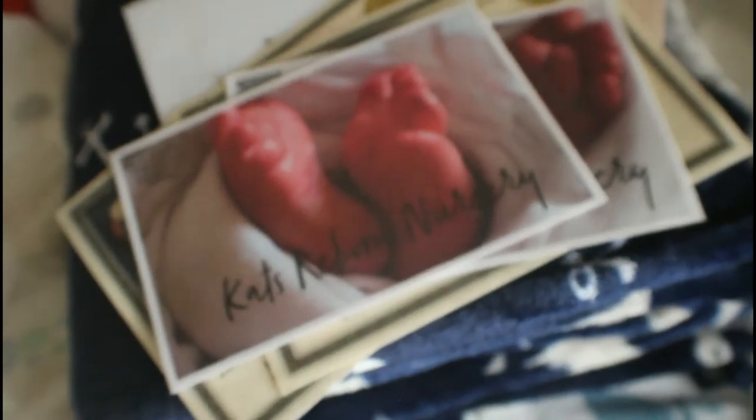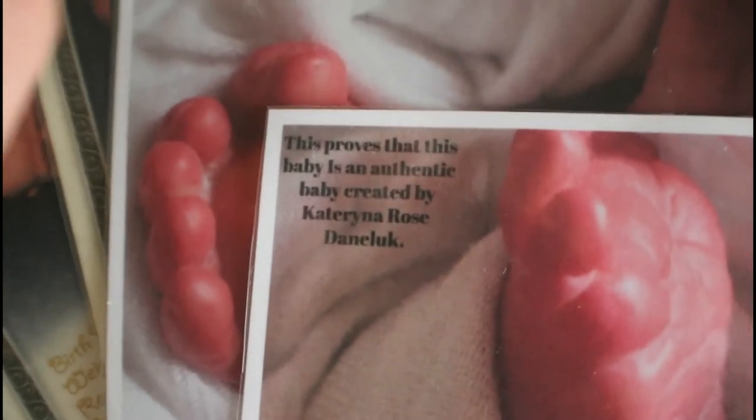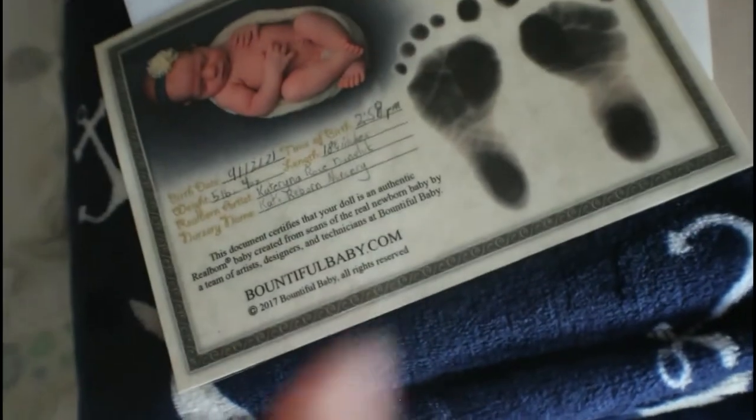Their personal COA cards from me. This is twin B. This is a new thing I'm doing. On the back, this is twin B, all the details. Same thing for twin A, its details, their COAs, and then their little cards.